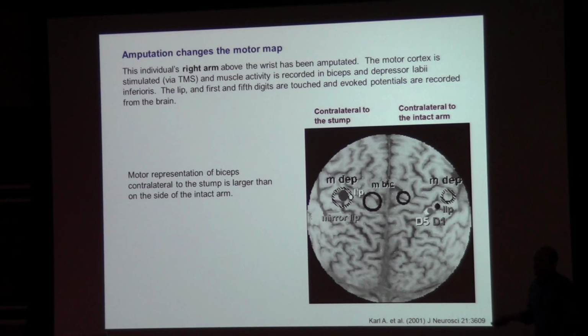So how do you know the size of a motor map in a human being? Well, one thing you can do is place stimulators on the head called transcranial magnetic stimulators. These are magnetic stimulators that produce a pulse of magnetic energy that then gets transmitted to the cortex and produces electrical activity. So what I'm showing you here is data from an individual that has a stump on the right side. So you see their left motor cortex, and their left arm is intact. So you see the activity in the right motor cortex.